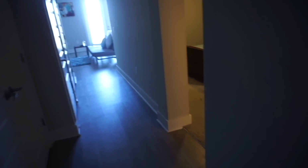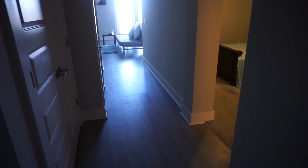Hey you guys, so I'm home. I'm gonna go ahead and give you a little house tour. Come on in. So, this is what it looks like when you first walk in. I'm planning on putting a table and a mirror here to set my keys and my purse. This is a little closet here.